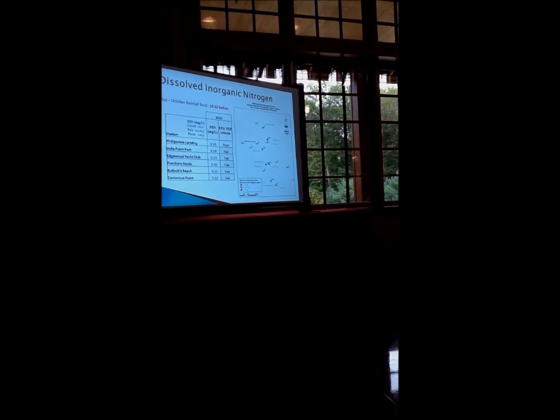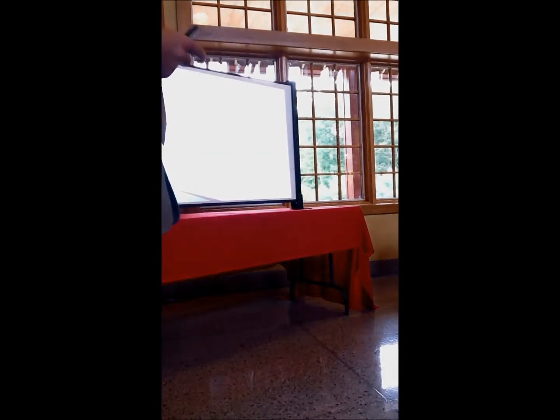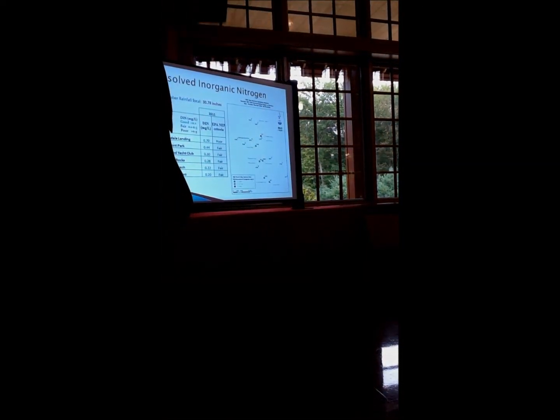I want you to take note here, though, we have 19.22 inches of rainfall. This is for 2010. If you go to the next slide, this is for 2011. And for 2010, when I saw the data, I was very optimistic. I said, boy, we're very close, and maybe when we have our nitrogen reductions, we're going to be in the ballpark to meet these concentrations that the EPA coastal report recommends. But then 2011 came around, and at Connecticut Point, we doubled. We went to 0.2 for that summer permit season. So there goes my optimism. I wasn't too pleased. We're still in the fair category, though, and once again, Phillipsdale, poor, 0.7.